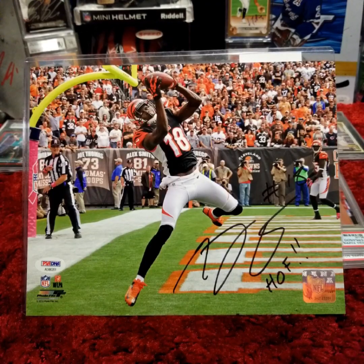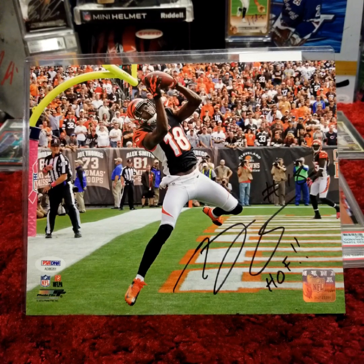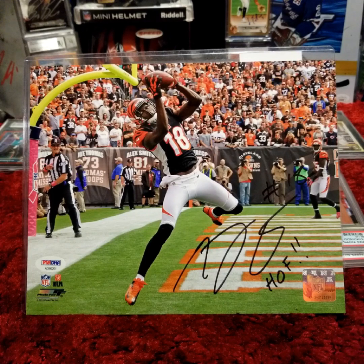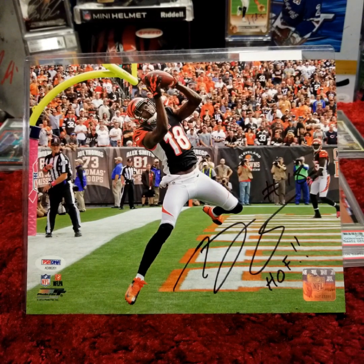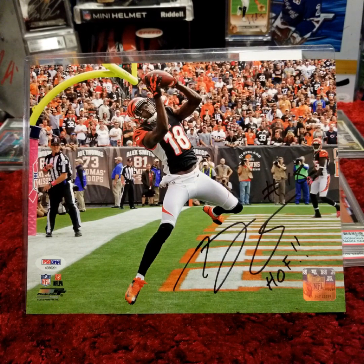So the first piece that I have for you is an 8x10 signed by Cardinals wide receiver A.J. Green. This was an in-person auto I got prior to the 2018 season. At the time, he had 7 years in the NFL, 7 straight Pro Bowl appearances, and 6 out of those 7 years he caught for over 1,000 yards. So even though he had spent those years with Cincinnati, which at the time was a lackluster team, it looked like he was on his way to the Hall of Fame. I told him so, and he wrote HOF under his name.